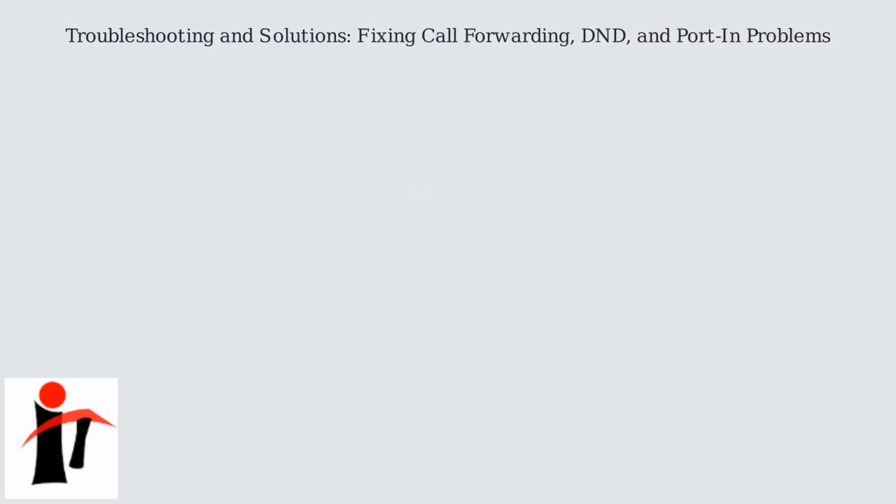Now let's troubleshoot. First, ensure call forwarding is disabled by dialing *73. Next, thoroughly check your phone's DND settings. On Android, look in the Clock app for scheduled DND activations. On iPhones, check the focus settings. Make sure no contacts are accidentally blocked or silenced.